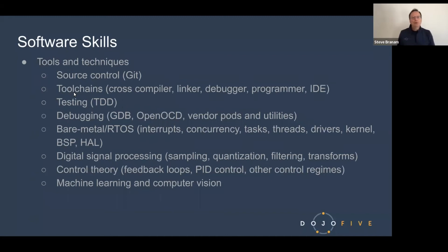Then if we move over into the tools and techniques that are required for software, here we get into one of those modern practices, and that's source control, where Git is a very common tool. This is where we get away from, oh, look, I've made 5 copies of this floppy disk that I'm going to send out to the 4 winds so that I'm not going to lose my source code. Now, modern source control allows you to keep track of code and versioning and reproducibility. Then we have our various tool chains. So the cross compiler, linker, debugger, and flash programmer. Sometimes these are all wrapped up into an IDE. Sometimes they're individual command line tools.